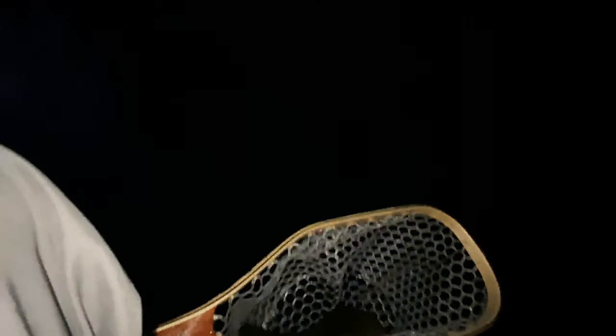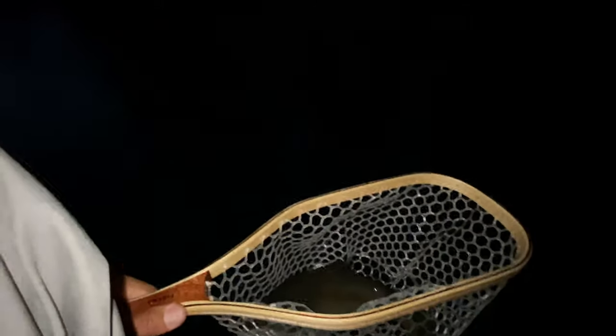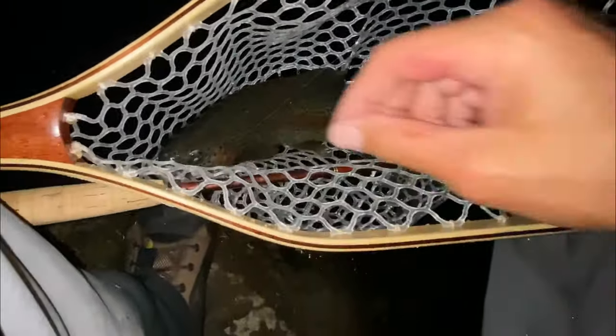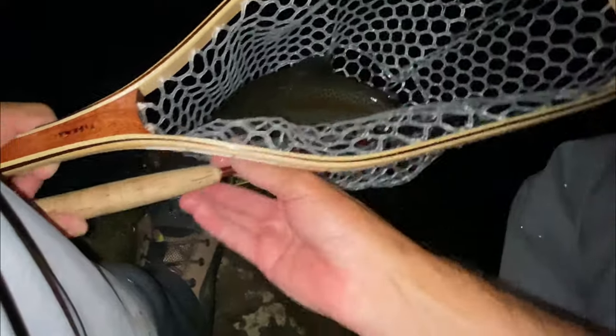That's a good fish. Come on, baby. Oh, oh. Come on, baby. Get in the net. Oh, yeah. Look at that beaut. Wow. Look at that beautiful trout. Oh, so great.